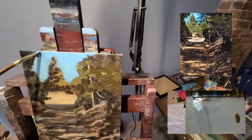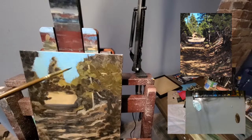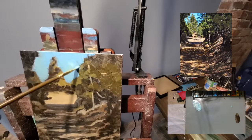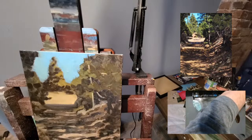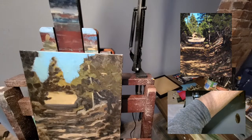This will be an ongoing, again, this is kind of a study, not kind of, it is a study, but it gives me a chance to really think through all of these challenges before I paint a larger painting.